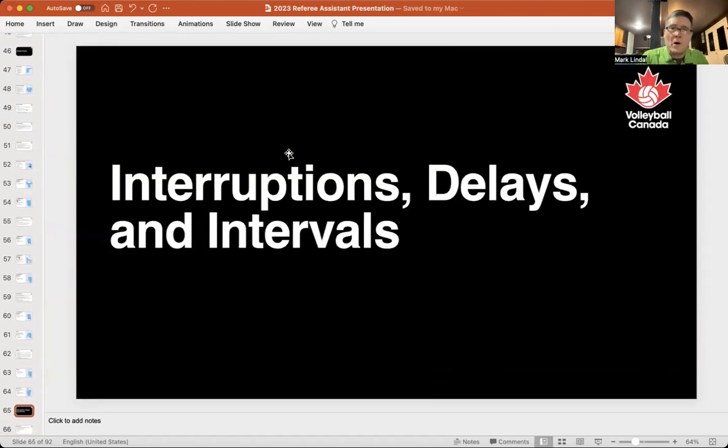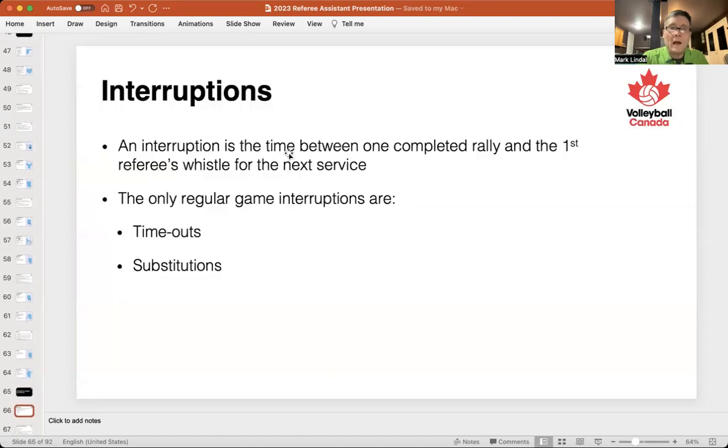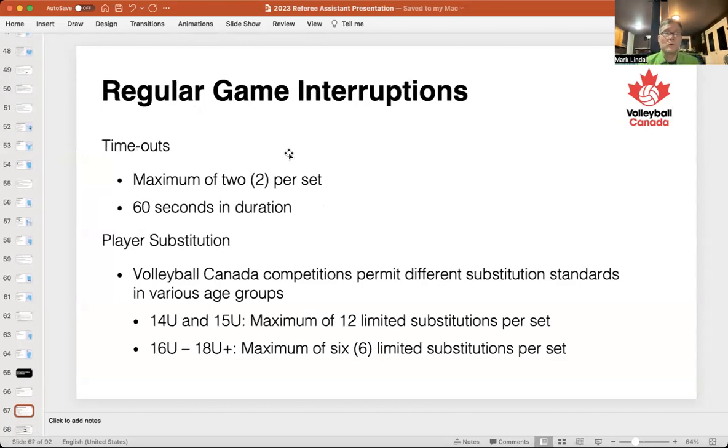And another thing to keep in mind, there might be interruptions, delays, or intervals. The interruption is the time between one rally and the first referee's whistle. So anytime the ball is down, that's a completed play. Now there's an interruption. And in the middle of those interruptions, you can have regular game interruptions. Those are timeouts and substitutions. So you're allowed 2 timeouts, 60 seconds for Volleyball Canada. And for player substitution, at 14 and 15 you are allowed 12 limited subs per set. In high school, you're allowed 12 unlimited subs.